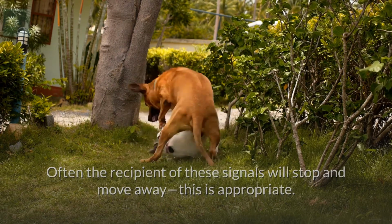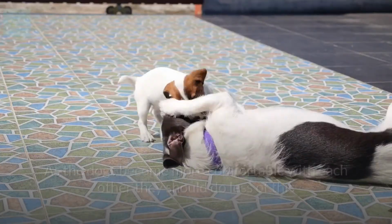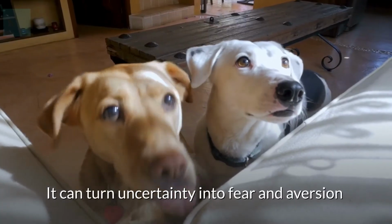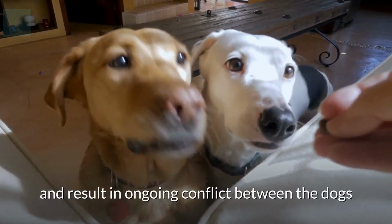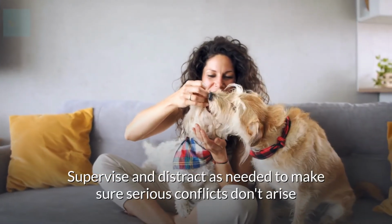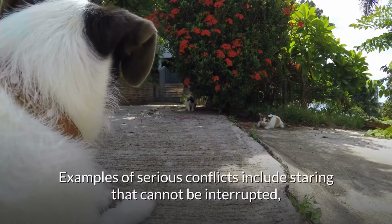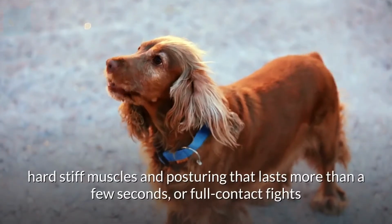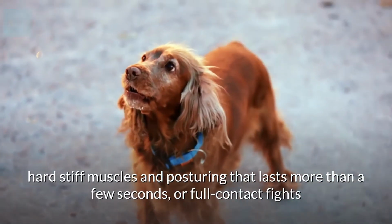This is appropriate. As the dogs become more comfortable with each other, they should do less of this, but punishing them can have very negative results and can turn uncertainty into fear and aversion and result in ongoing conflict between the dogs. Supervise and distract as needed to make sure serious conflicts don't arise, but don't punish this sort of behavior. Examples of serious conflicts include staring that cannot be interrupted, hard, stiff muscles and posturing that lasts more than a few seconds, or full contact fights.